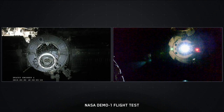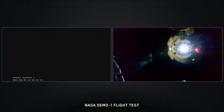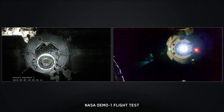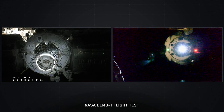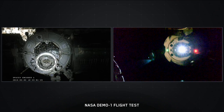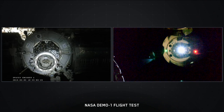So Dragon continuing to close in. It's expected to take just about 5 minutes or so, and there's a great side-by-side look. One view on your left from Dragon, one view on your right from the International Space Station. On the view on the left from Dragon looking at the space station, we can finally see those details of the International Docking Adapter. The IDA is a passive system, and the Dragon contains all the active components of that docking system. You can actually see those androgynous petals, those three petals sticking at 120 degrees apart from each other on the IDA on the left-hand side.